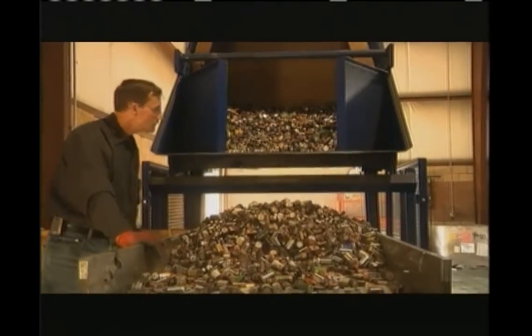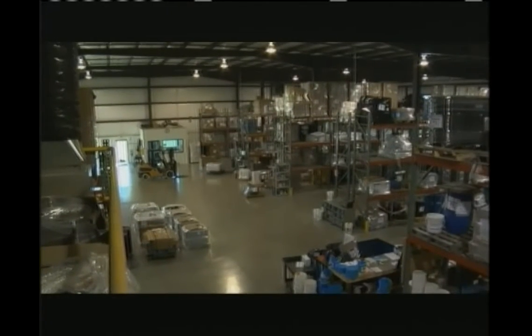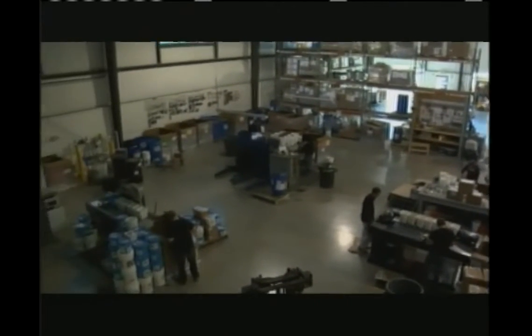There are about 500, 600 battery recycling places in the U.S.? Actually, no, Joel, there's only a couple. There's a handful in the United States that are actually processing batteries here. Really? Wow. So you're telling me that all the batteries that we recycle at our house are only going to a few places in the U.S.? Correct, and that's the problem.